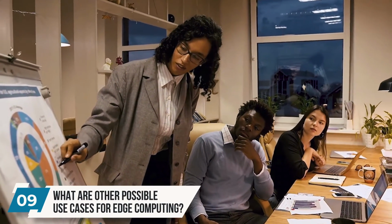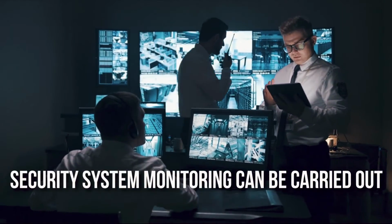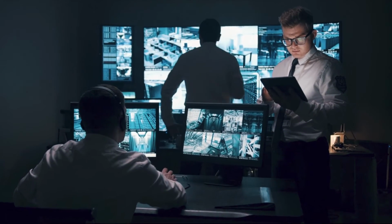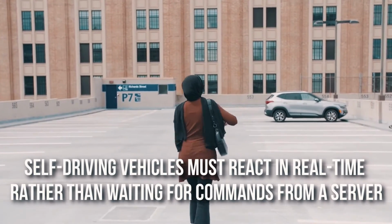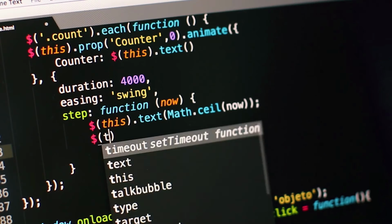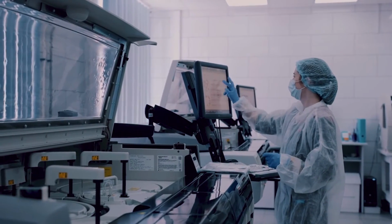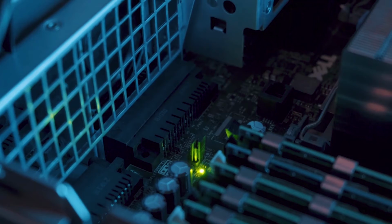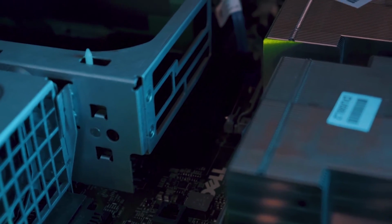Number 9. What are the possible use cases for edge computing? Edge computing can help a wide range of products, services, and applications. Some of the possibilities are as follows. Security system monitoring can be carried out as previously stated. Internet of Things devices: smart devices that connect to the Internet can benefit from running code on the device itself rather than in the cloud for more efficient user interactions. Self-driving vehicles must react in real time rather than waiting for commands from a server. By running code on a CDN edge network, an application can adjust how content is cached and provide content to its users more efficiently. Medical measurements must respond in real time without waiting on a cloud server's response. Given the high bandwidth requirement of interactive live video, putting back-end services closer to the video source can help reduce lag and latency.